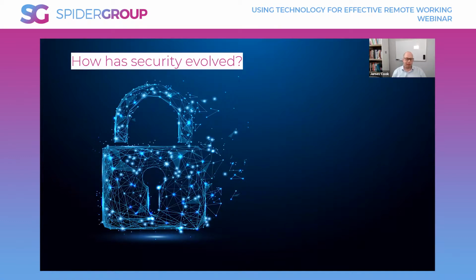Back in the days we had servers on site and we were using VPNs, in essence, the security was all about securing the perimeter of our company network. So no one could come in without going through big firewalls, and you would have to think about how you got people inside your corporate network.